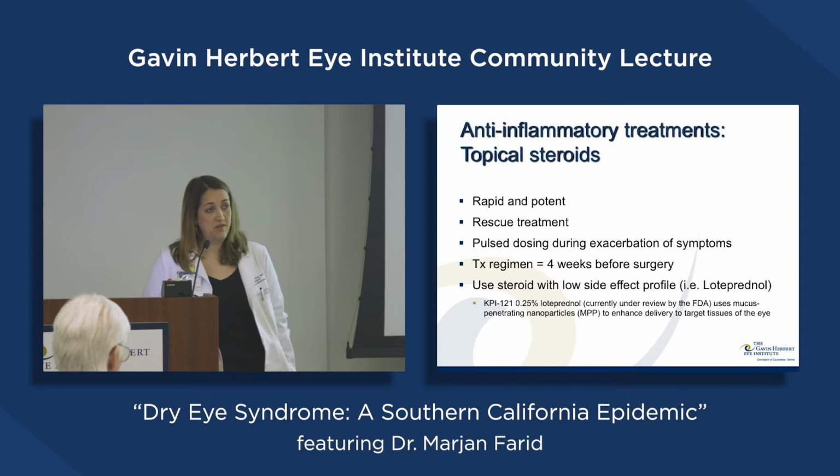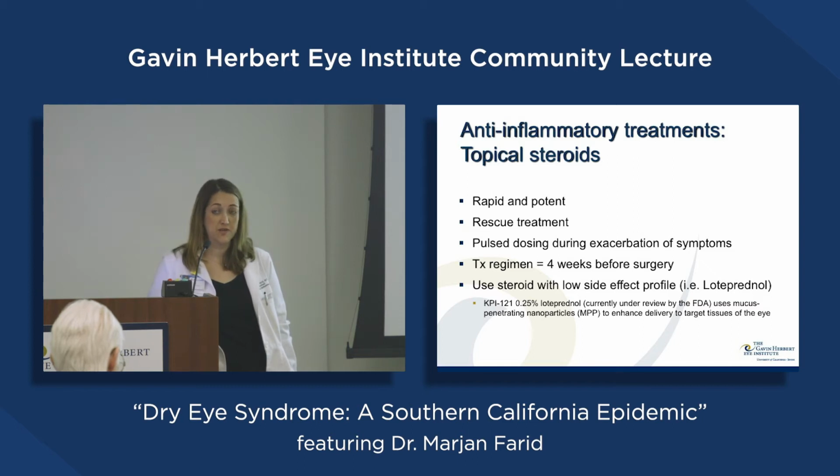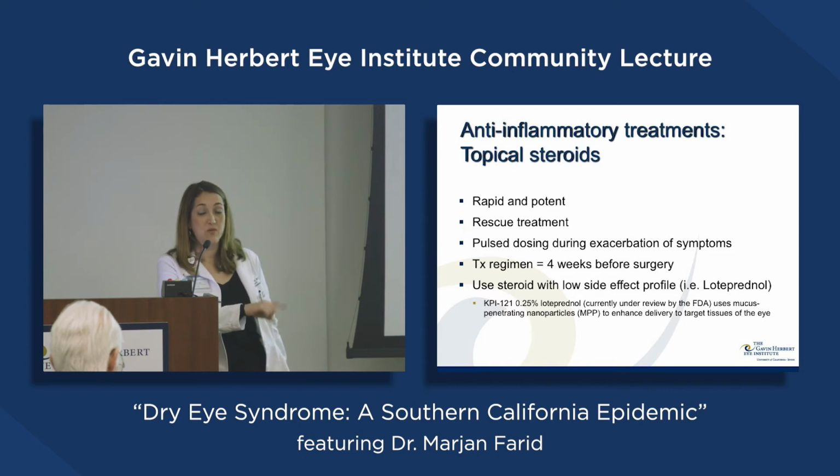The best topical anti-inflammatory and the worst are steroids. They're fantastic. They work immediately. They cool down the surface. They cool down inflammation, but they're steroids. They're not a good long-term solution because they can have side effects like increasing the pressure, intraocular pressure in the eye and such. So steroids I'll reach for as a rescue.